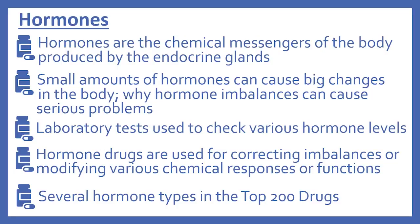First, we'll just give an overview about hormones. Hormones are the chemical messengers of the body produced by the endocrine glands. Small amounts of hormones can cause big changes in the body. This is why hormone imbalances can cause serious problems. There are laboratory tests that are used to check various hormone levels, and hormone drugs are used for correcting imbalances or for modifying various chemical responses or functions of the body. And there are several hormone types in the top 200 drugs. We'll just look at them briefly.